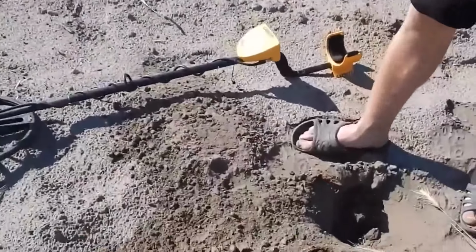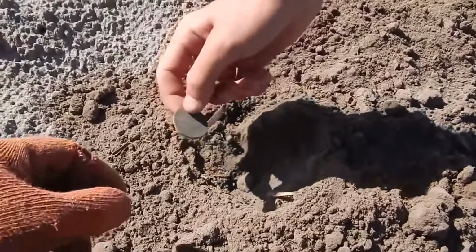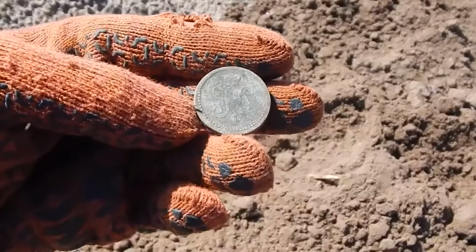My partner called me to look at his find. He says he sees a coin. I already see this coin too, and it looks pretty weighty. The thickness of this coin is also impressive.